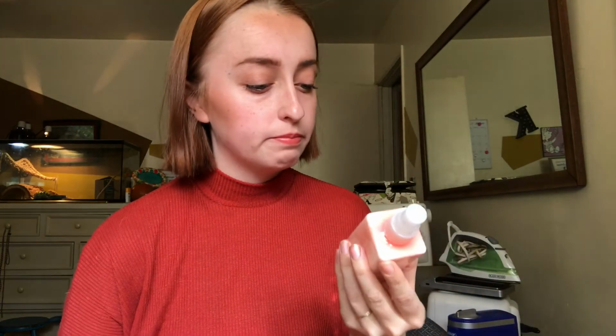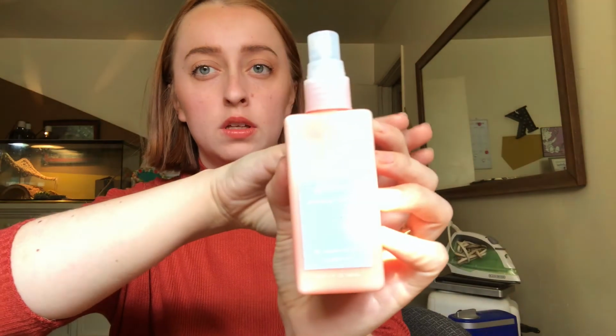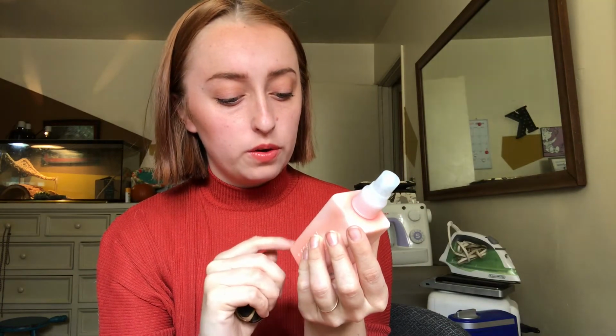One last step, I do have to go get my setting spray from my bathroom. I'll be right back. So, unsurprisingly, I am using an e.l.f. setting spray. It's pink. It's called e.l.f. Plus. I don't know if that's a sister brand or just a different branch of e.l.f. I'm not sure. But it has coconut oil and argan oil. I just shake it up. I spray some on my beauty blender.